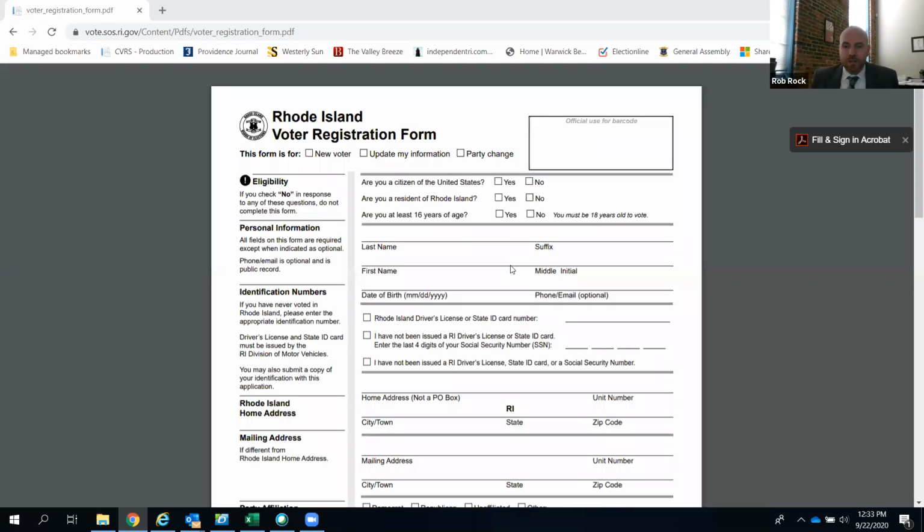And I see another chat. I can't see what it says, but I think there's a question. So what should someone do if they have multiple recent previous addresses and they don't know which one they're registered at? Good question. I think you fit as many as you can on there, and do the best you can to remember.